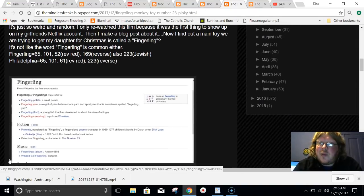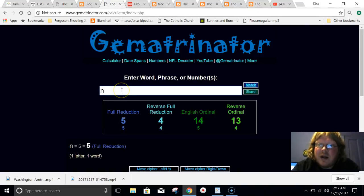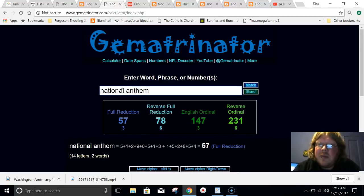And so I went to Wikipedia and I typed in Fingerling. And this is all that it comes up with. Barely anything. It talks about The Number 23, the movie, and it also talks about this film called Pinkeltje, a 1978 Dutch film. And if you've been following my blog, I mentioned how there's something in regards to Dutch. I don't know what it is, but I keep seeing Dutch. And I talked about how in satanic gematria, Dutch equals 231, just like National Anthem and a whole bunch of other stuff.